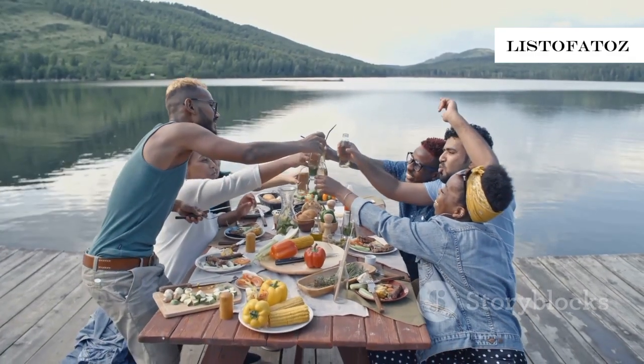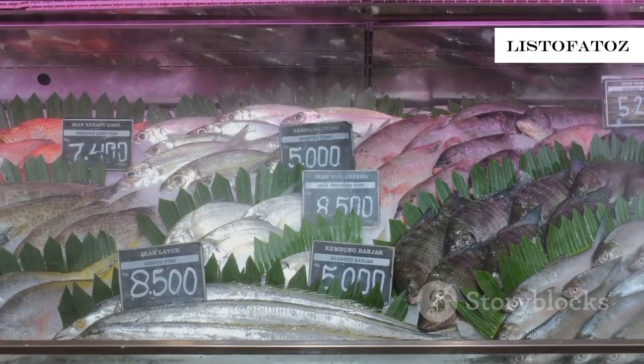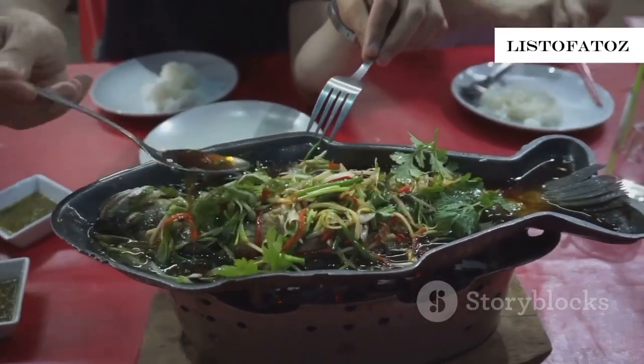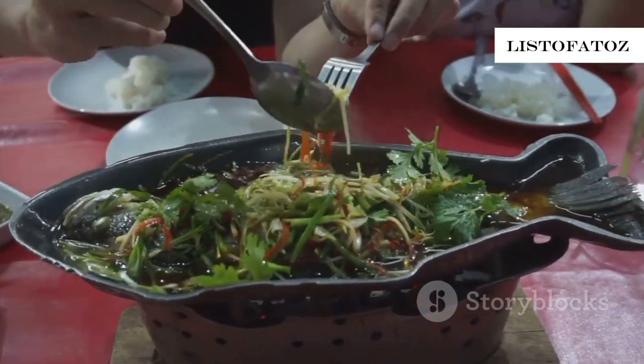It's a delicious way to contribute to conservation efforts. So, next time you're at the market or dining out, consider trying an invasive species dish. It's an adventure for your palate and a boon for the planet. It's a tasty way to make a positive impact. Plus, you'll have a great story to tell at your next dinner party.